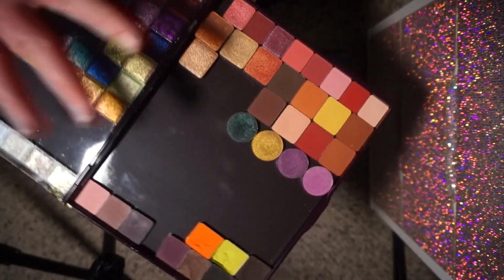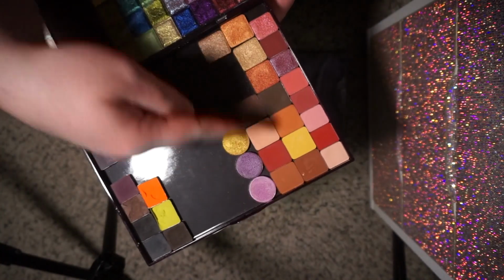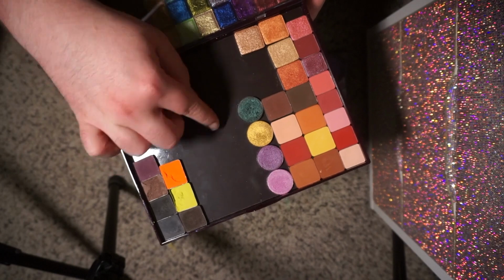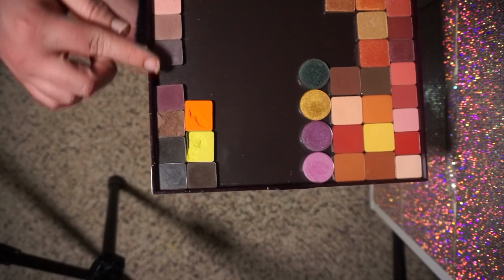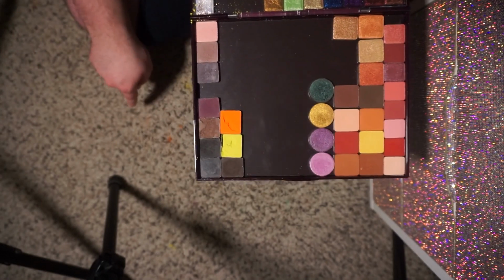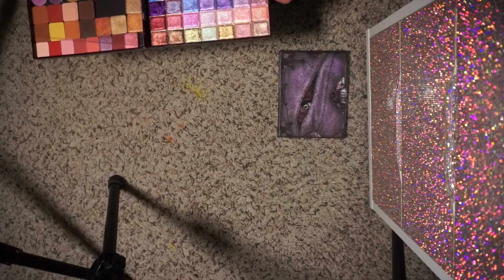So we'll start with this side. This is some of the shades in the Love palette from Natasha Denona. I depotted my favorite and gave the shades I didn't want to a friend. Again, this is the Sunset palette depotted, and then the shades I didn't really care for got passed along. These are two Colored Rain single shadows, and those are two Coastal Scent shadows. And then these are all Viseart shadows except for these two. Those two came from a palette I tried to depot, and those are the stains that are on my floor.